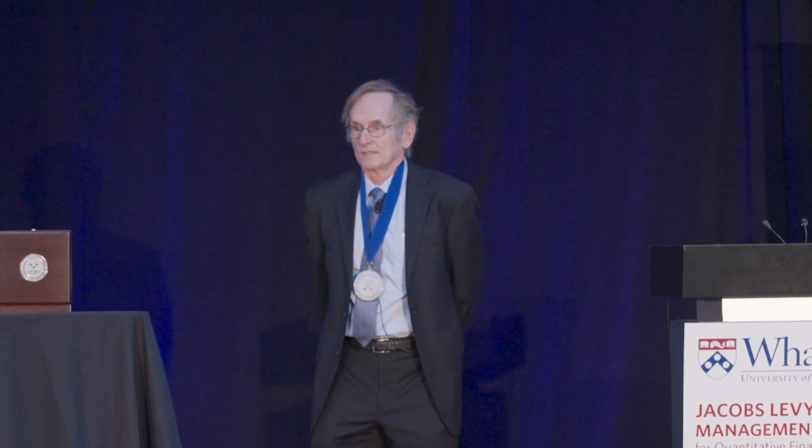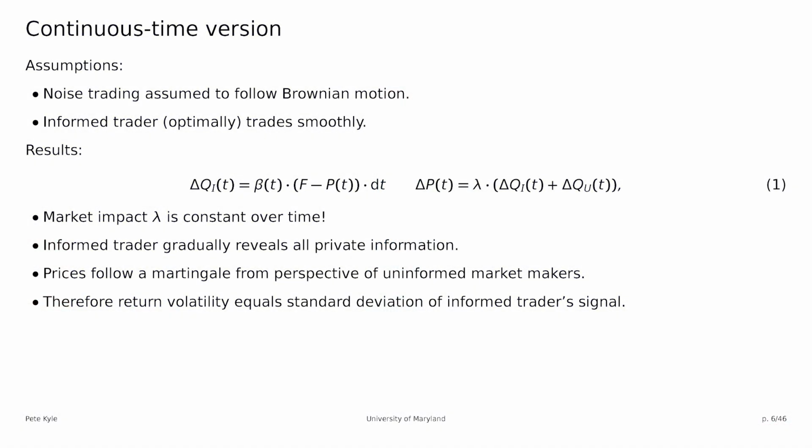So that's the result of the paper in a nutshell. That's a simple one-period version of the paper. There's a continuous version of the paper that unfolds in continuous time, and the difference is that the noise traders trade as a Brownian motion, and the informed trader, the Brownian motion unfolds over an unspecified period of time.